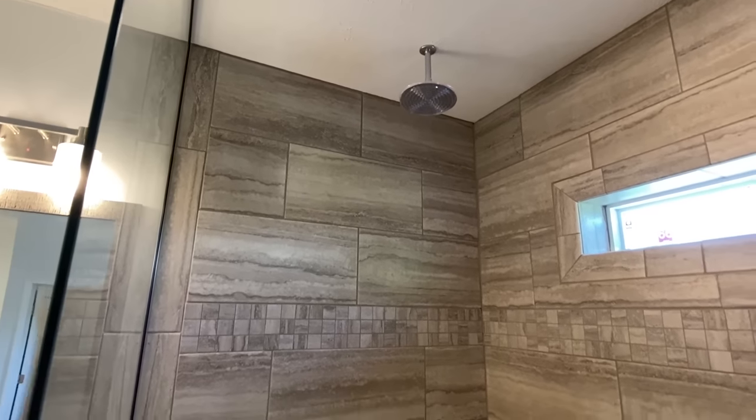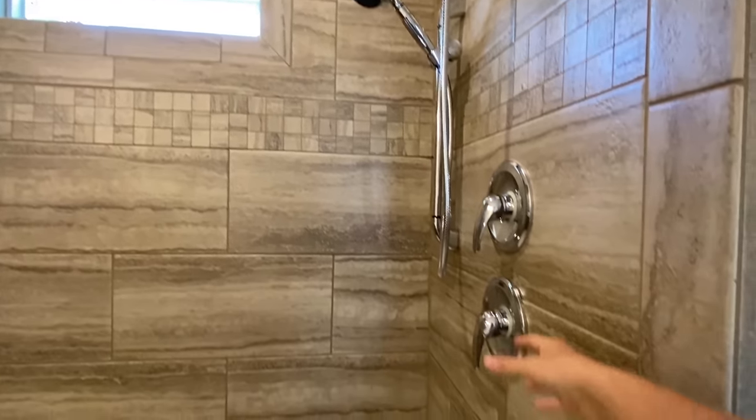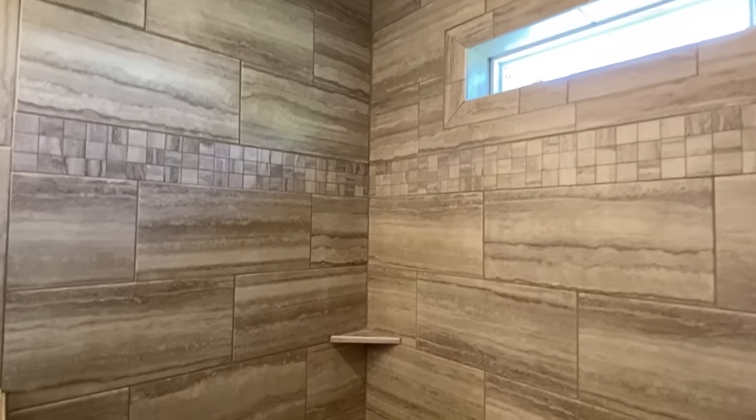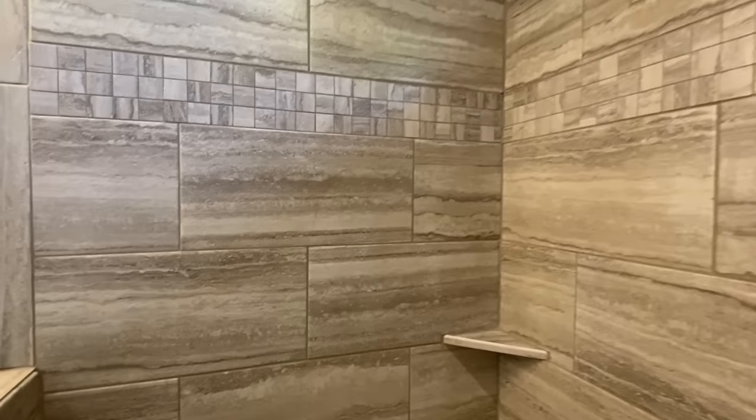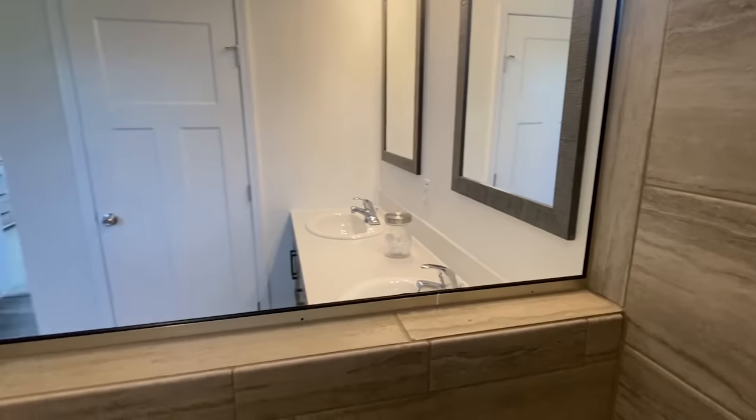So you got the shower head way up there. You've even got a little window in here. Plus you have the one, but you can control both of them right here. I like that. Okay, I'll go ahead and step in. Goodness. That's a tall shower head.